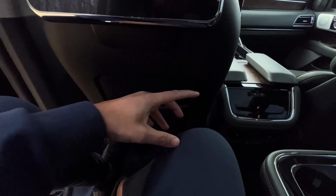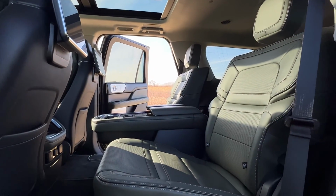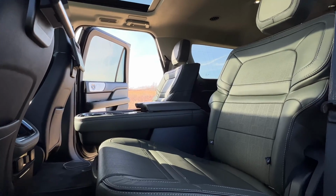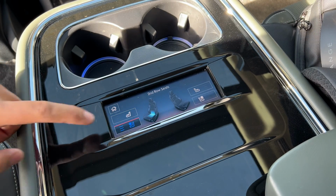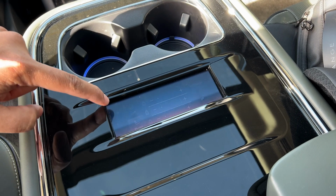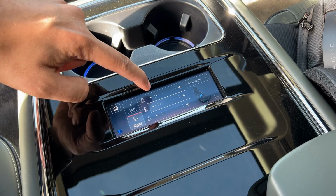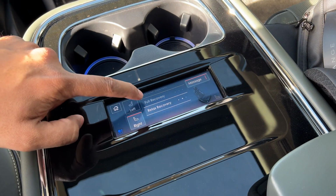As you can see, I have a good amount of room, and you can also slide the second row forward and back if you need to share some legroom with the third row passengers. Now, when it comes to luxury, the Black Label will give you heated and ventilated seats in the second row, which is pretty solid. And if you really want to spoil your family, you can pay an extra $625 and give them this central console where they can control their massaging seats and really kick back and relax. They can also use the screen to control their climate temperature or turn on the heated and cooled seats.